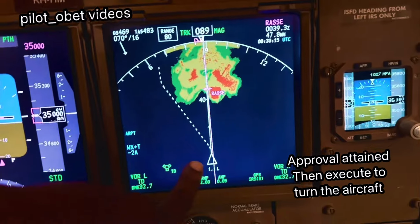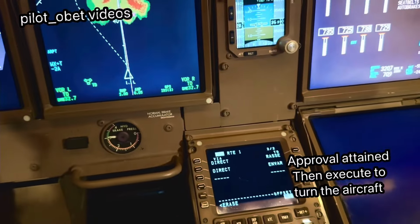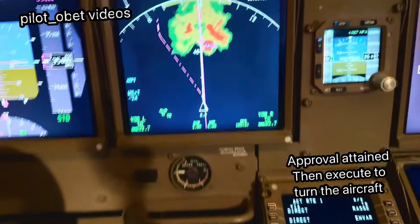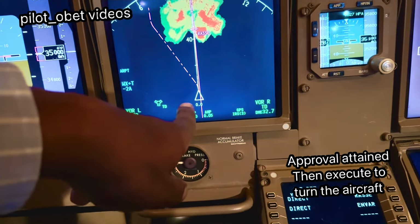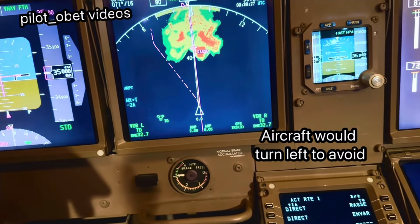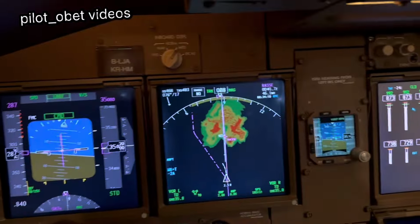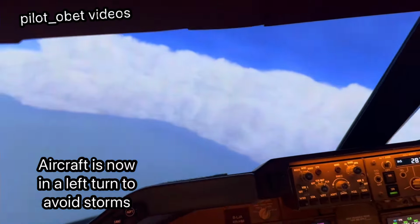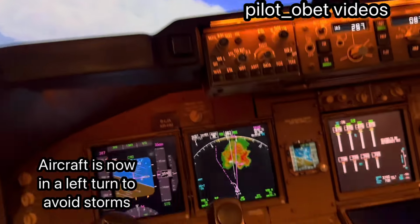So there's our 30 miles to the left, and I would then execute this, and the aeroplane would make a left turn and start tracking. The aeroplane would immediately turn left and start, as you can see there, it's in a left bank now, to go 30 miles to the left.